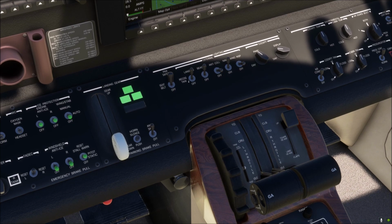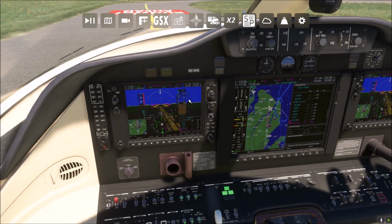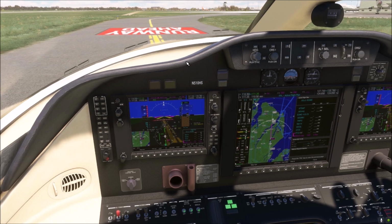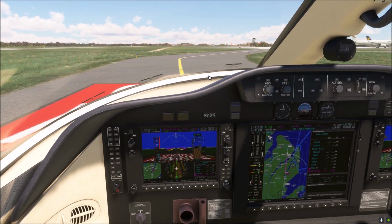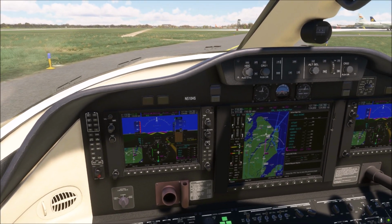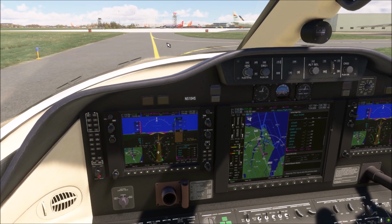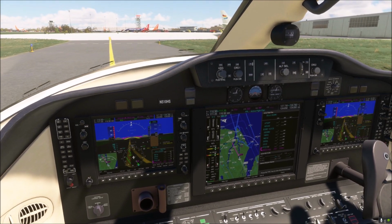Right, so anti-collision, taxi light, and we can get rid of non-essentials. Pitot heat, we don't want that anymore. Off. I don't know where they park these things at Southend. We'll just use the bay, I think, the closest bays. Yeah, I think here would be good.